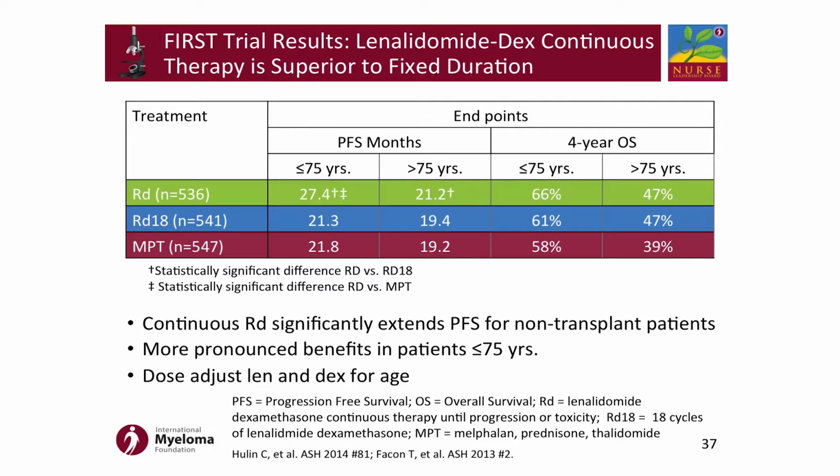So when discussing what we wanted to treat her with for her initial line of therapy, Janet expressed some concerns about frequent travel to the cancer center and securing care for her husband while she was getting treated. So we discussed starting an oral regimen of lenalidomide and dexamethasone. As Donna mentioned, the different choices that are available can be kind of overwhelming.